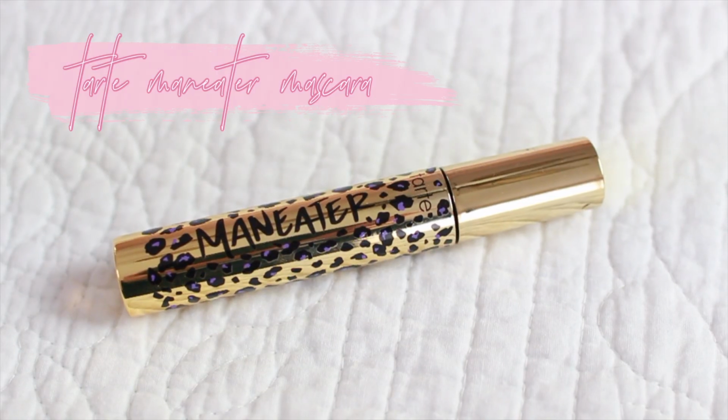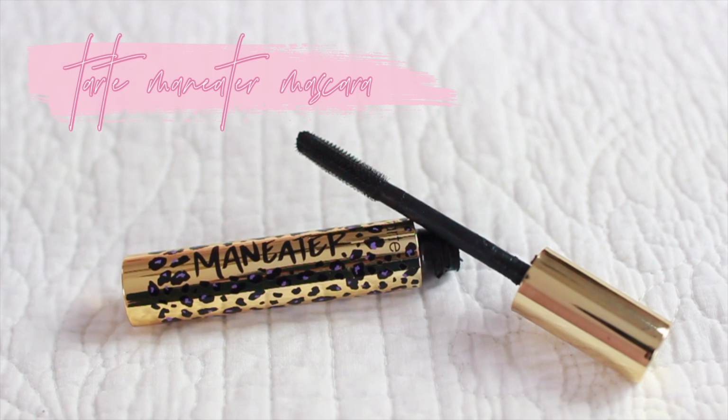My hands down favorite mascara pretty much of all time is Maneater from Tarte. Kind of like I was saying about the highlighter, I feel like this is sort of an underrated product.